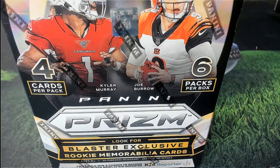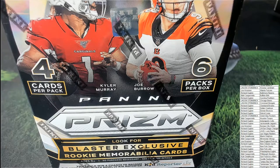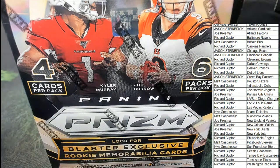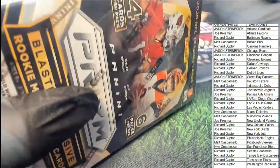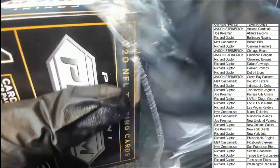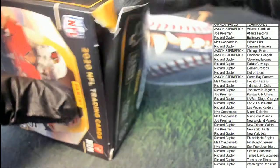Let's pull a big Justin Herbert out of here. Let's hit a big one. There's one silver in every box. Maybe we'll have the rookie memorabilia. Some of these have memorabilia cards in them that are big. We're definitely going to get some exclusive blasters.